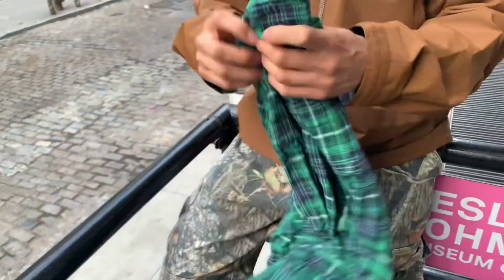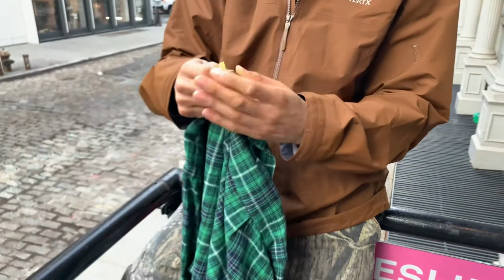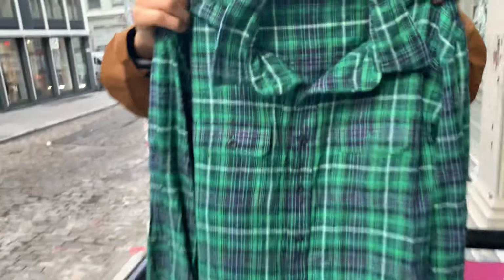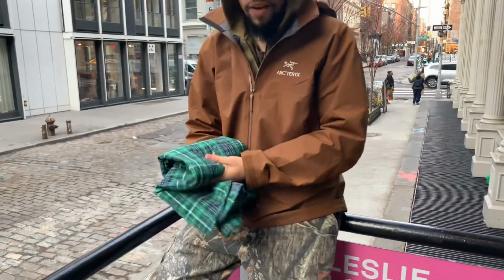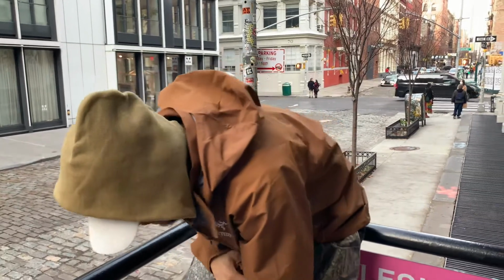The next thing I got is my flannel. Izod flannel. Paid like $6 for this one. Love the colors on it. Navy, mainly green. Didn't find nothing too crazy today, but you know, I still found pieces that I could wear daily.